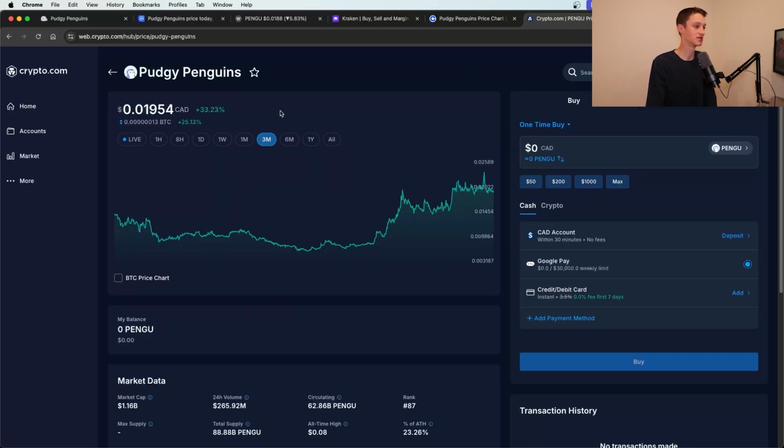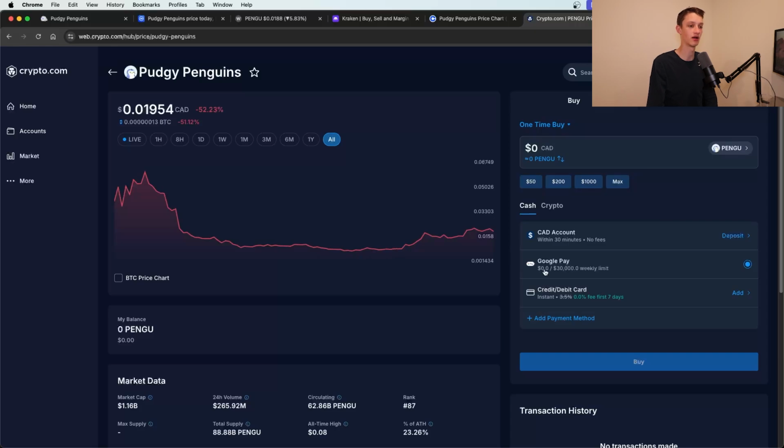But on my screen, as you can see here, this is the fourth exchange, Crypto.com, where you can buy PENGU. Works very similar, with different funding options from the other ones. There's one-time buy, recurring buy, or target price if you want to set a limit order there.